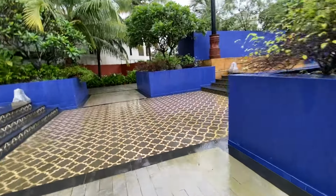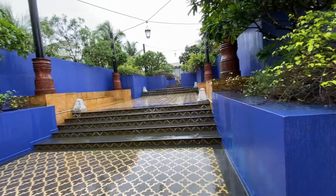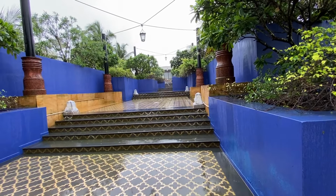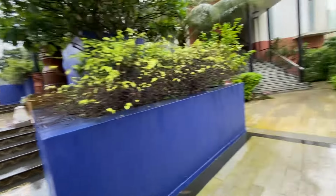Now from the reception, if you had come straight, this is what you see. If you follow the stairs, you'll basically end up in the common room. They have the games room, the gym, overlooking the swimming pool. I'll show you that in a while.